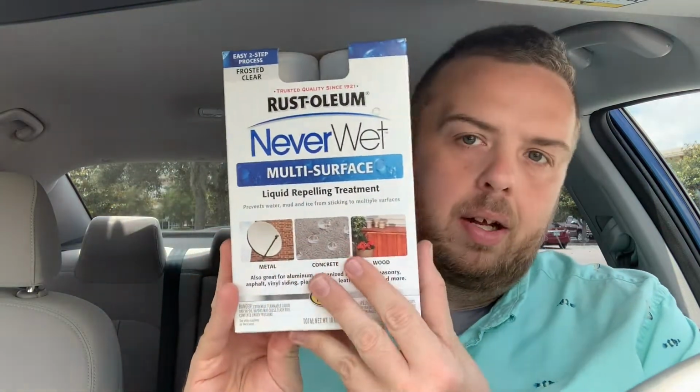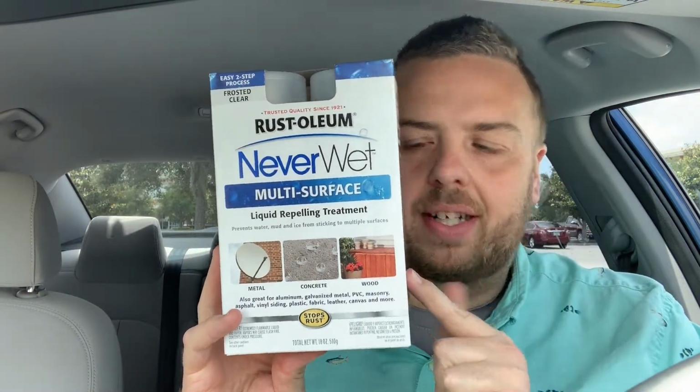All right. Next bag is just 2 items because they're pretty big. I was really excited to see these. I think this will be really good for some projects around the house. I actually might go back and pick up a couple more of these because it was a really, really good deal. And guys, these are like $15 at Home Depot. This is the Rust-Oleum Never Wet Multi-Surface Liquid Repelling Treatment for $1, guys. This is an easy two-step process with a frosted clear coat.